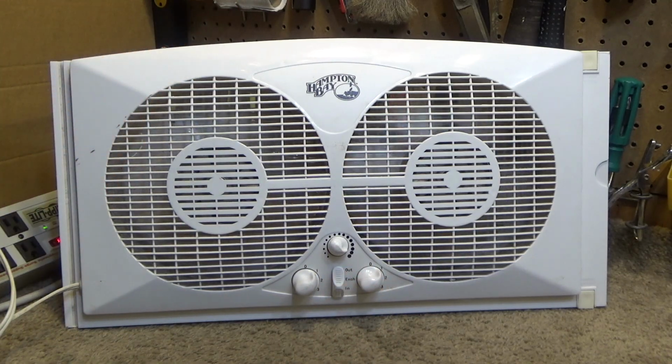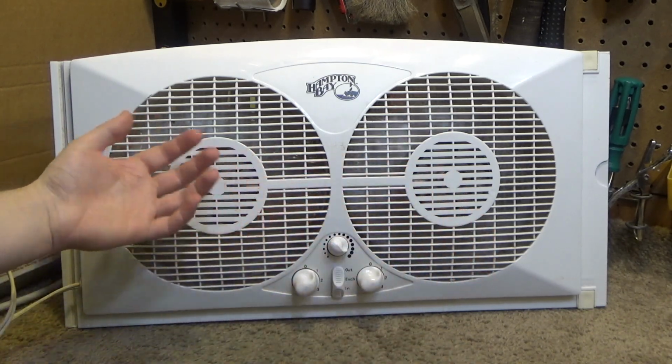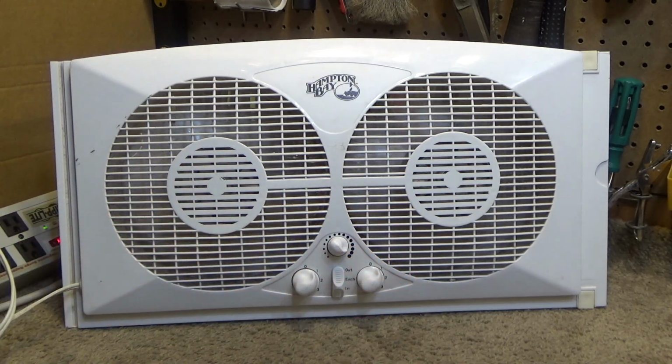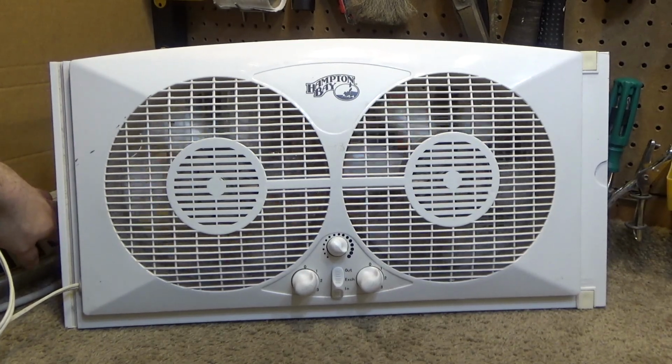Okay, so number 1, which is first, is the slowest speed, which I like. I gave that one a little bit of a boost. I'll do that for this one too. Bearings seem a bit stiff, but that's no surprise. Oh yeah. Not too bad, but they're definitely a little bit stiff.